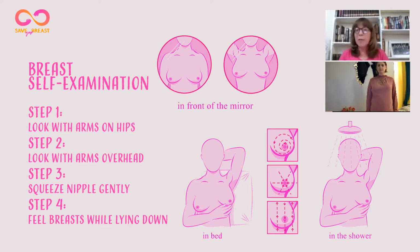And if you're nursing and blood comes out, definitely get it checked. Sometimes it could just mean you have mastitis, which is inflammation and infection of the breast, but it needs to be checked. There are women who have been diagnosed with breast cancer while breastfeeding.